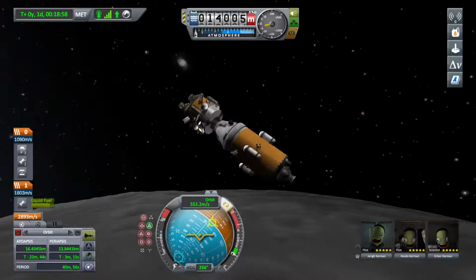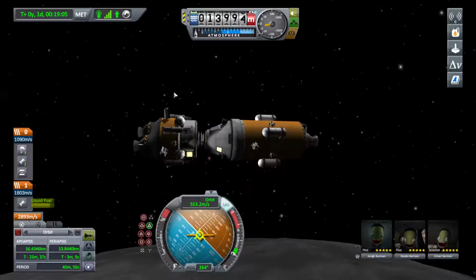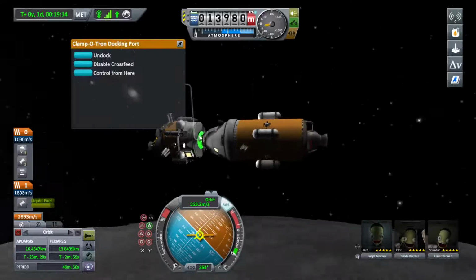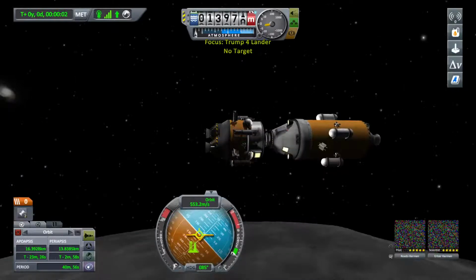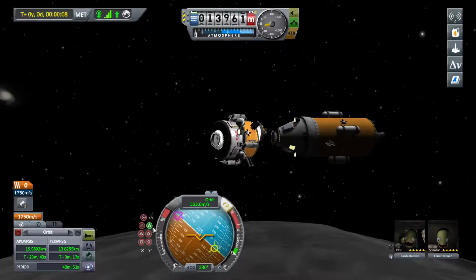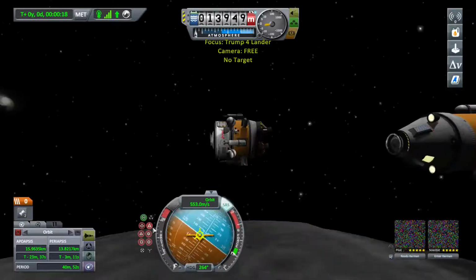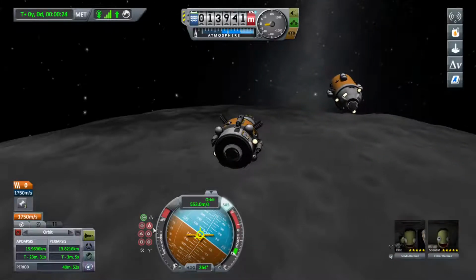Now the reason we face prograde is because once we undock the lander is effectively facing prograde, and it needs to turn around to burn retrograde. So that way I don't have to move this out of the way. I can just undock and go. I learned that lesson. Alright, we are retrograde. Lander is undocked. Whoops. Bonk. That's not a bad thing. I am coming up on it.